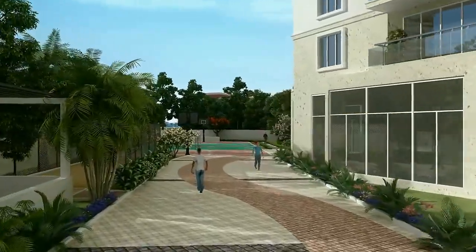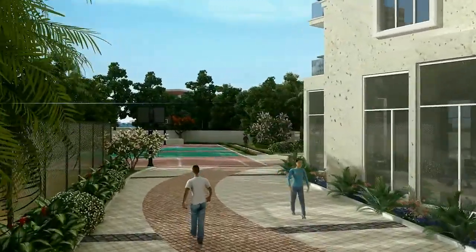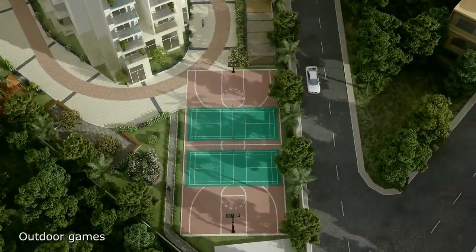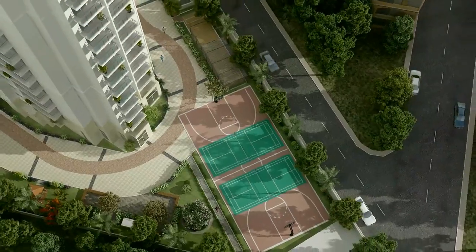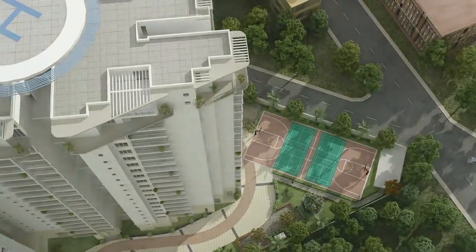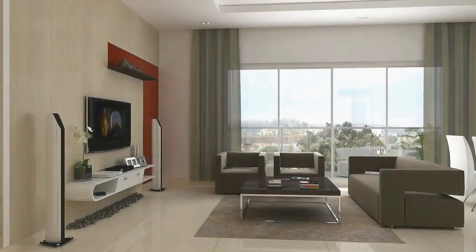Rising above landscaped gardens, the brilliant assembly of 3, 4 and 5 BHK apartments and the penthouse on the 19th and 20th floor are a pure expression of luxury and elegant living, offering breathtaking views of the city.